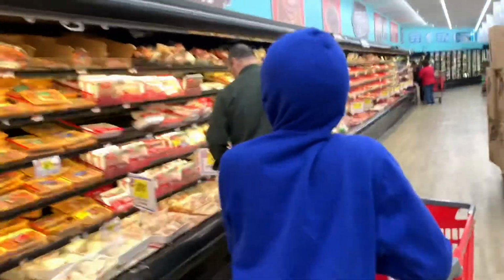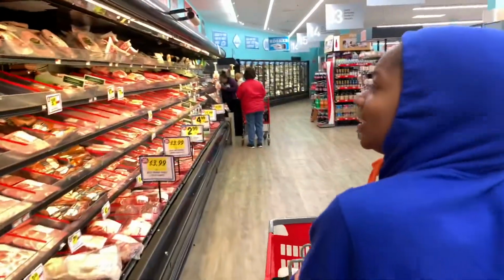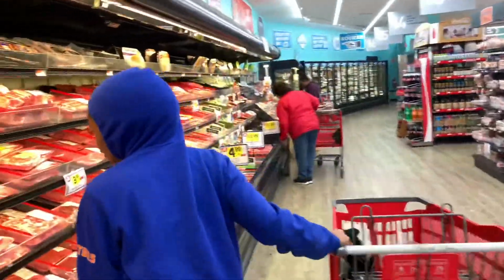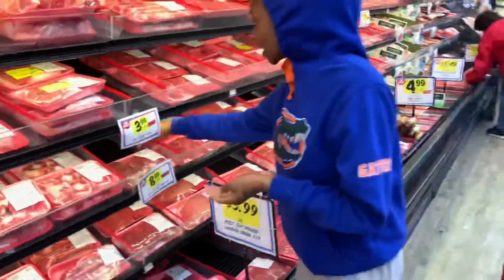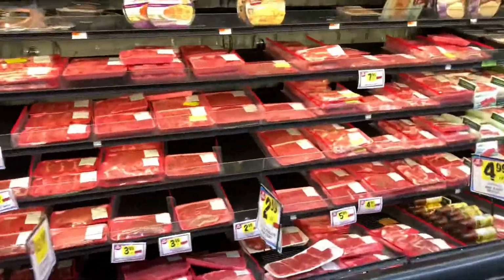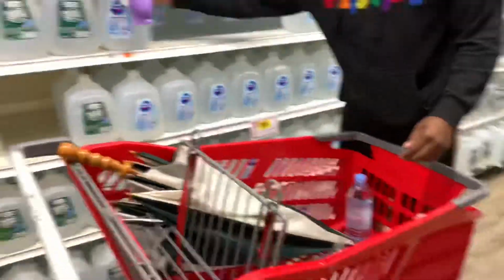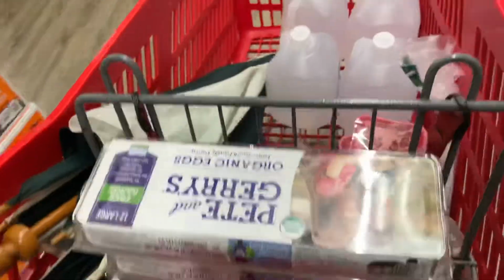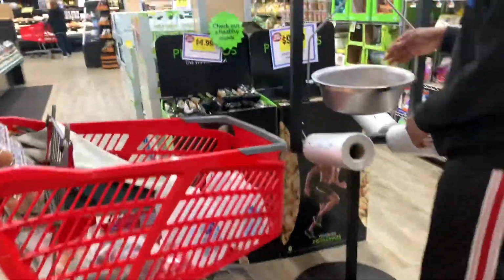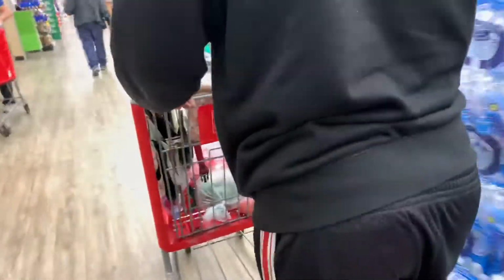He says USDA beef oxtail. Let's see. She mad picky. Now we just found the Pete and Gary eggs. Got everything. About to go weigh everything. We're about to go check out and then deliver the food to the customer.